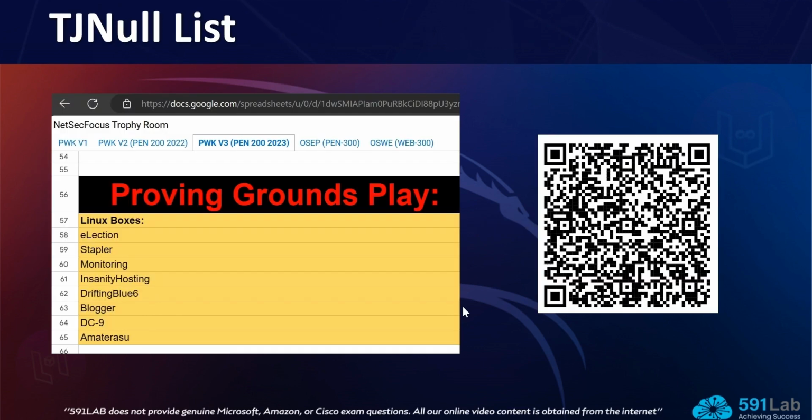So let's go ahead. Basically, whenever we talk about the OffSec exam-like machines, the TJ Null list is what comes to mind. There are other options as well, which we'll show you as we progress. But gradual progress is what always helps.